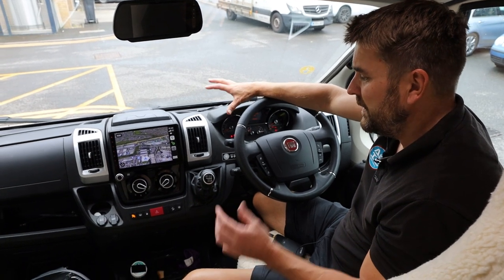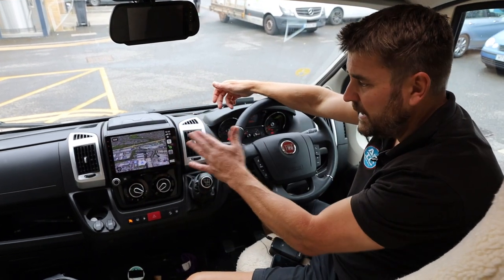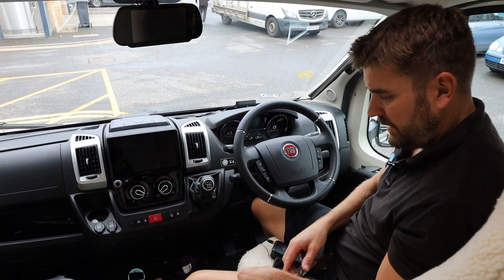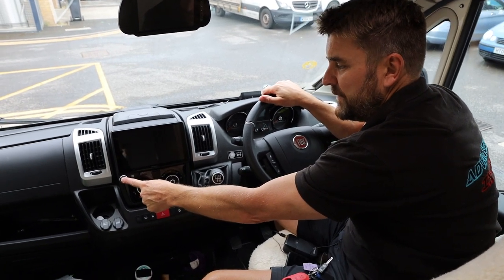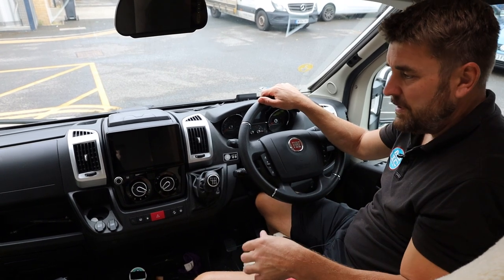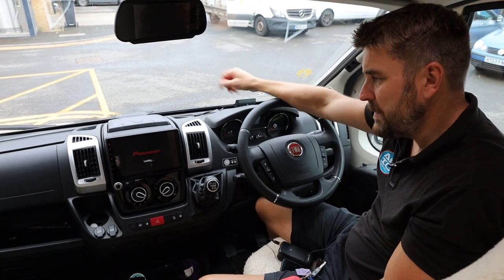So if you want something like this fitted into your motorhome and don't mind the fact that it sticks out a tiny bit, but it's still in keeping with the rest of the dashboard, you can even take the key out of the ignition like so, which is what a lot of people do ask for as well, and you can just press and hold the on off button here, and then that will turn the system on. And when it turns the system on, you've then got a preset amount of time for it to stay on, but it does of course use your engine battery, not your leisure battery.